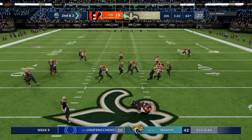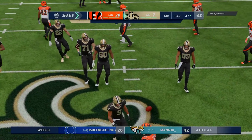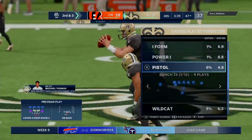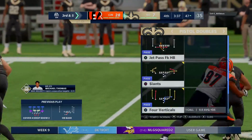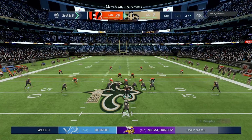From the shotgun now, here's an inside give. And that is not going to get it done either. Once again, he's stopped behind the line by this Bengals D. I think this offense, specifically this running game, they're going to have to find a way to turn the page because they haven't found a way to run it effectively thus far, and it's cost them.